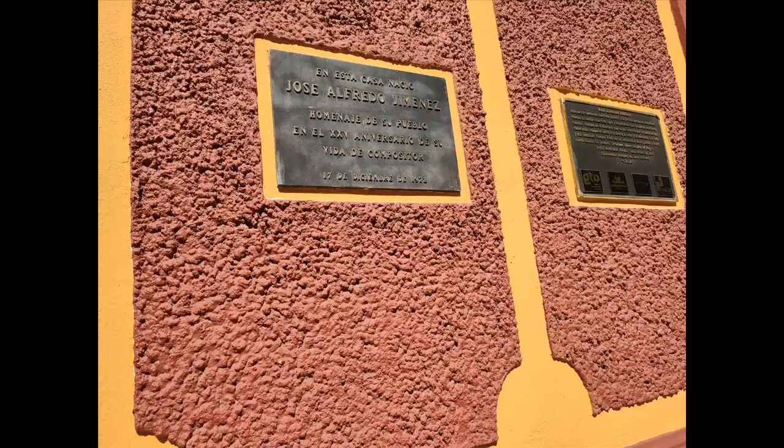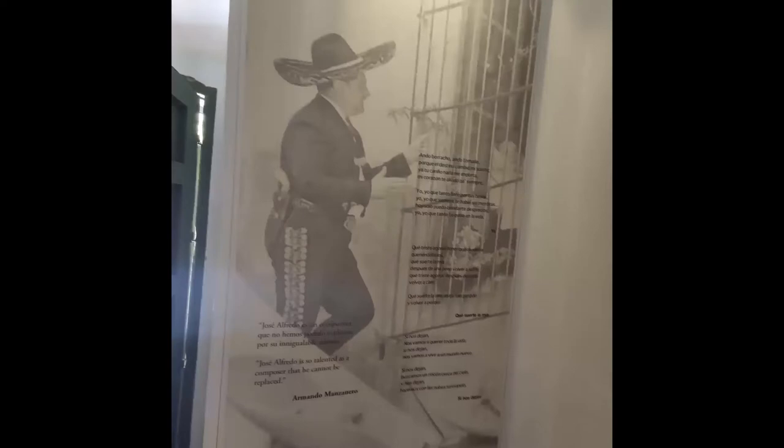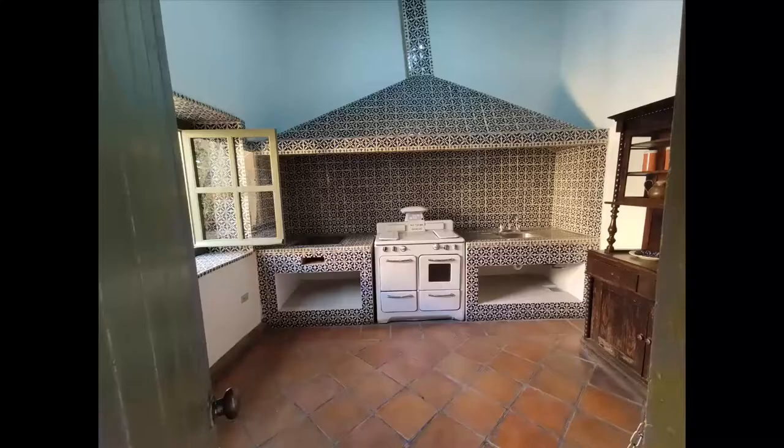In this place, the great composer was born. It has many of his achievements, contracts, records, copies of his documents and much more. It's a very big and beautiful house.